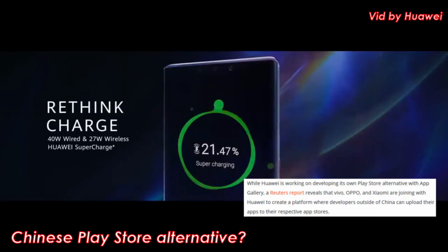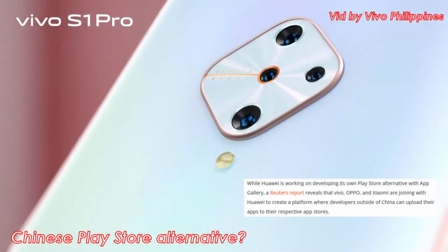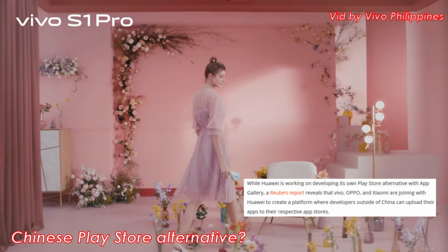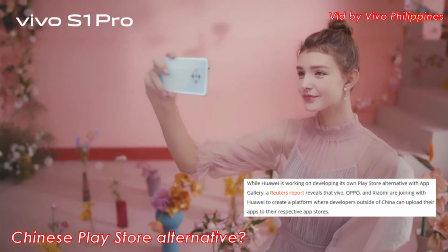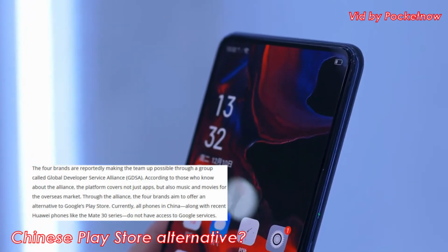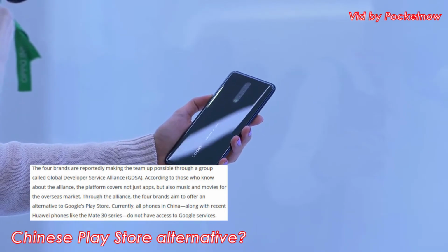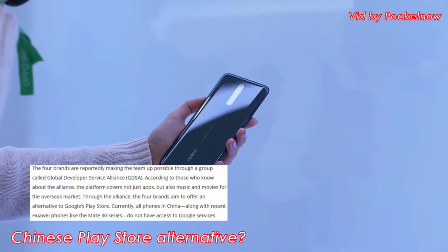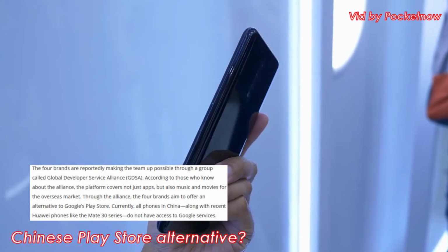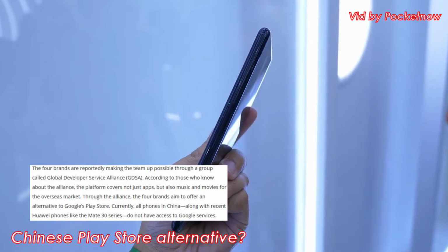While Huawei is working on developing its own Play Store alternative with the App Gallery, Oppo, Vivo, and Xiaomi are joining with Huawei to create a platform where developers outside of China can upload their apps to their respective app stores. The four brands are reportedly making the team up possible through a group called the Global Developer Service Alliance, or GDSA. According to those who know about the alliance, the platform covers not just apps, but also music and movies for the overseas market.